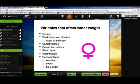Carbohydrates. This is a huge component of water weight fluctuations. When you eat more carbohydrates, you store more water into the muscle in a form called glycogen. Okay, so for every 1 gram of glycogen you store in the muscle, you store 3 extra grams of water. Okay, so when somebody cuts carbohydrates and they see the needle move on the scale, they're like, "Oh my gosh, carbohydrates make you fat." No, what you're seeing is an outflux of water weight when you reduce carbohydrates.